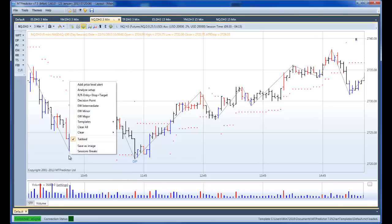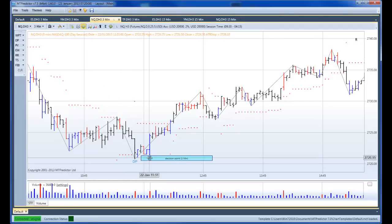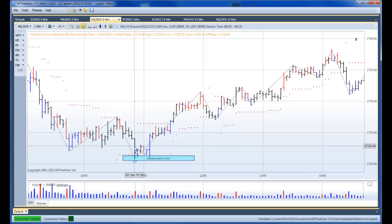It then found support at our decision point level. Remember, we placed these on the charts in advance. That also gave us an automatic DP buy setup. The market then reversed and rallied up quite nicely indeed. Now, because this was a VSA setup, it means that in the trading going on as the market declined down here, the professionals weren't selling in this decline, they were actually buying. So the amateurs were selling, professionals buying, and that's what creates our MTPredictor VSA setup.